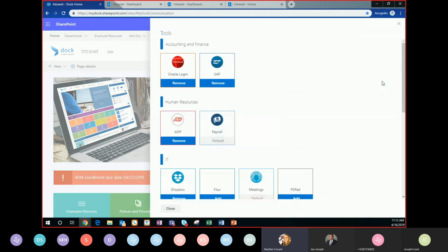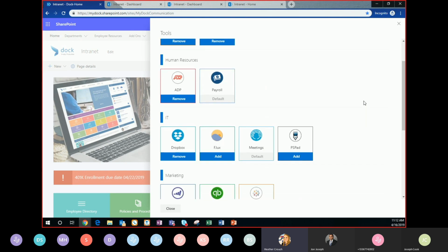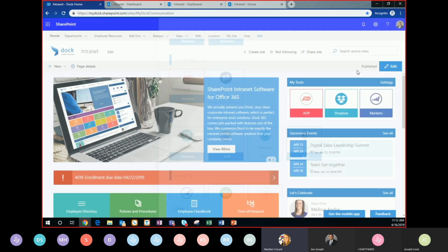So within the My Tools section, you can customize it based on whichever user's logged in. For example, here we have it laid out by department. So if you're in human resources and you need to see your payroll and ADP, some of the other different resources that you use, you can customize which ones you want shown up here on your homepage, directly from here. So you can add or remove them from your different queue here. So you'll see them here.